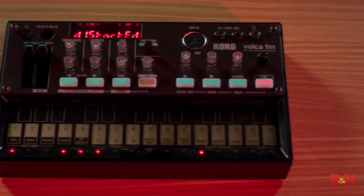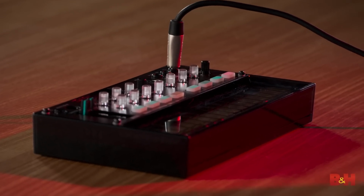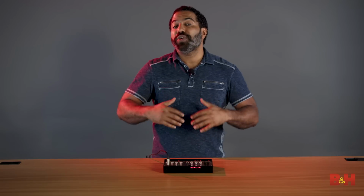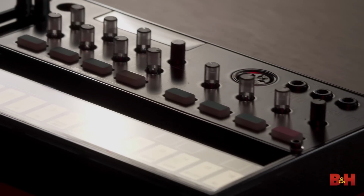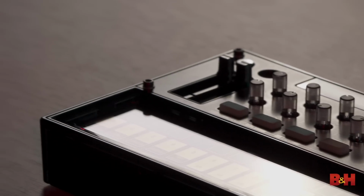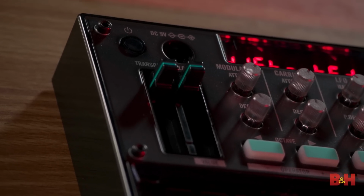Next we have the Korg Volca FM, which is a 3-voice polyphonic FM synthesizer based on the DX7. In fact, you can import DX7 patches into the Volca FM. The Volca FM also has a 16-step sequencer which allows you to record your performances. This is something that's really useful if you're somebody who plays live a lot.